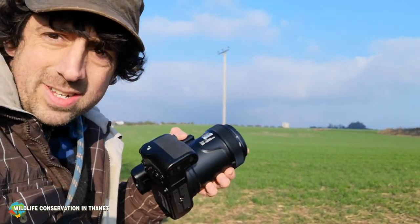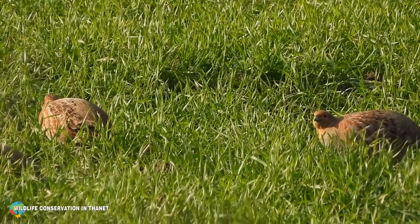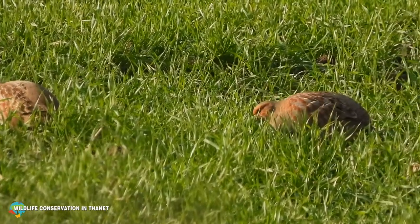I've managed to find quite a rare bird in the middle of this field. It's the kind of bird that you need a trained eye to spot, or a decent zoom on your camera or a pair of binoculars, because this is a bird that's always hunkered down on the ground. Here it is. This is a grey partridge. And grey partridge are a lovely bird to see.